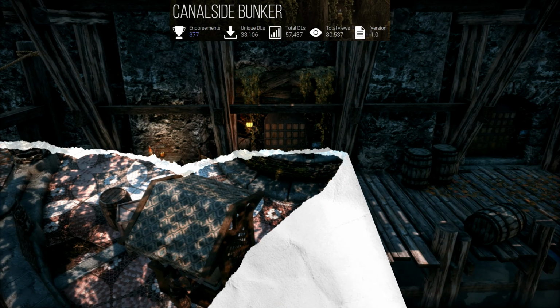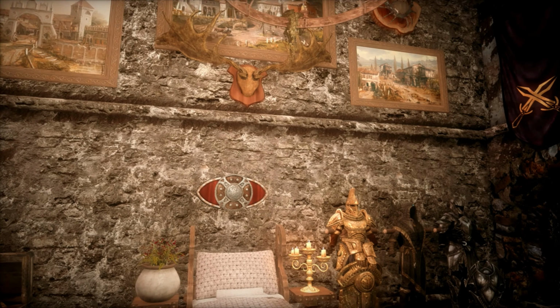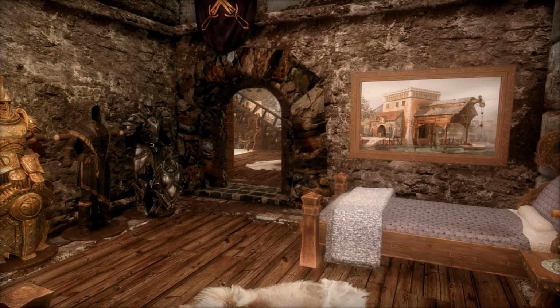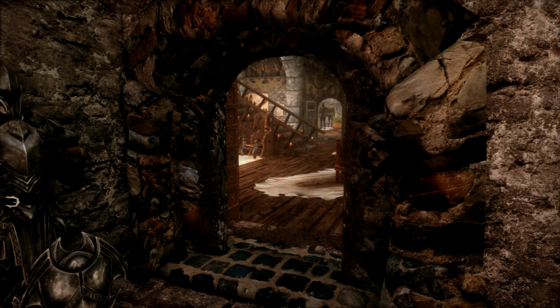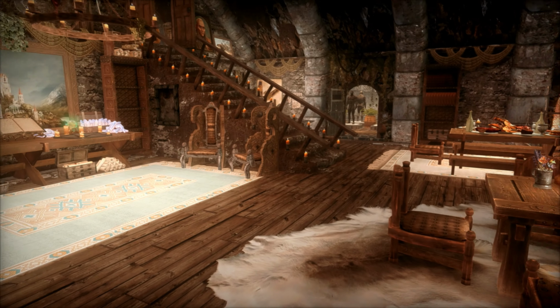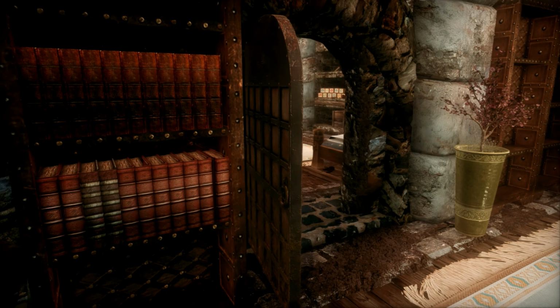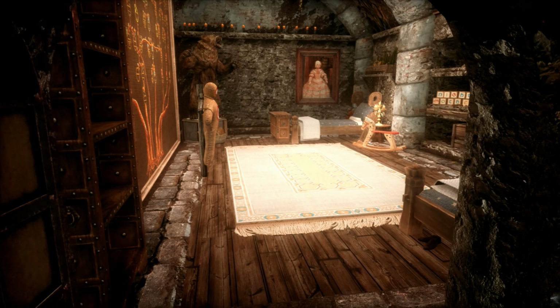Look at these candles on top with the shields. Even the tops of these really tall walls are well decorated with paintings. And look, you even have the banner and the shield for Riften displayed. This is a great space for them to share, since they're sworn to carry your burdens. Over here between the 2 rooms you have a bookshelf, and then you have a room for your kids.